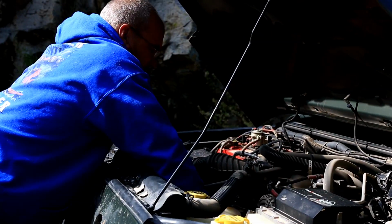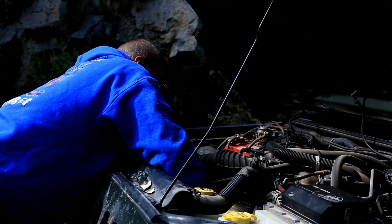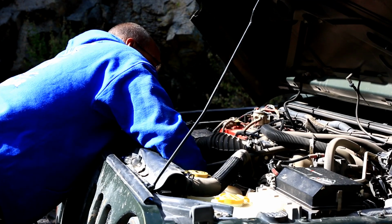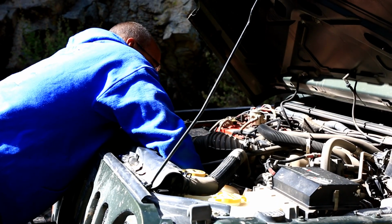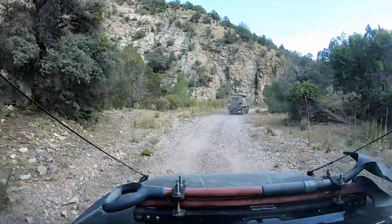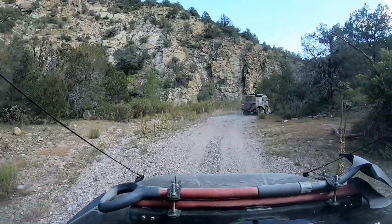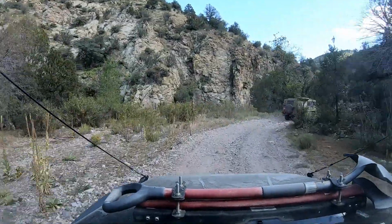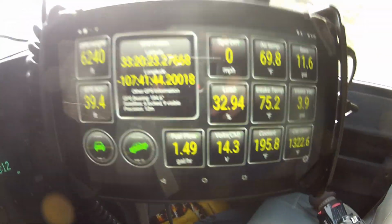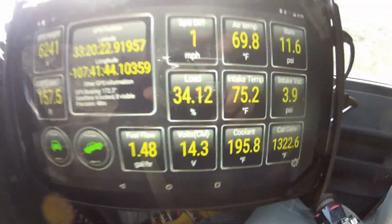Got a new water pump and some antifreeze and other stuff. And gonna get it all put back together and hopefully get this show back on the road. So we're rolling again, and got the Jeep fixed. I'm monitoring the temperature very closely.